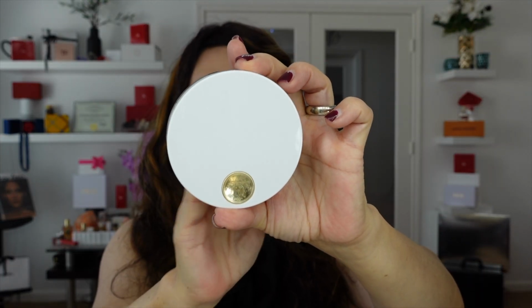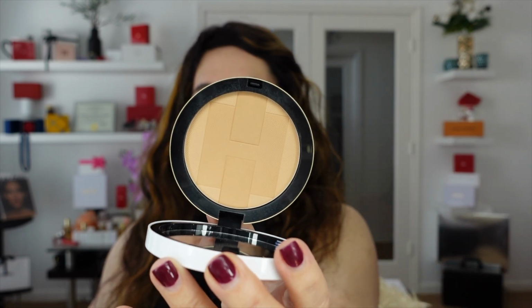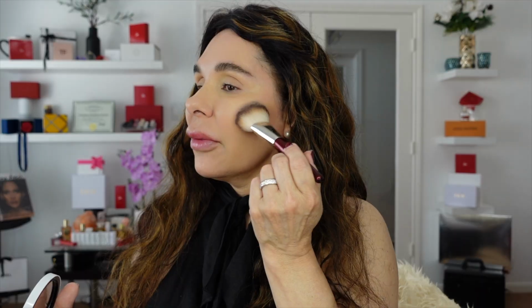And for my bronzer, friends, I'm going to be using the 02 from HERMES. Okay, it is 02 Atlas, and I'm going to be applying this gorgeousness for a little warmth on my skin and to start giving more structure. For the face, I'm going to switch to the BK Beauty 111 and I'm going to start applying this product, you know, from the high point of my face down. This powder, specifically Atlas, is very, very natural, okay?